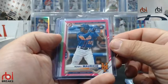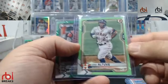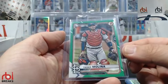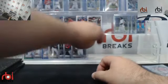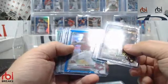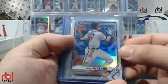Fuchsia out of 299, Ronnie Mauricio for the Mets, and out of 99. Nope, I'm sorry. This one is out of 399. That's Neon, Jose Altuve. This one's out of 99, Green, Yadier Molina. Oh, Chromes. Chrome Refractors out of 499.